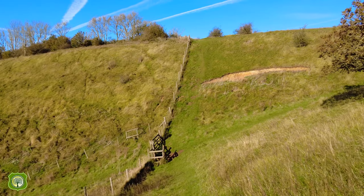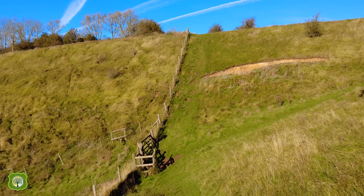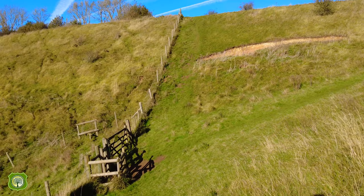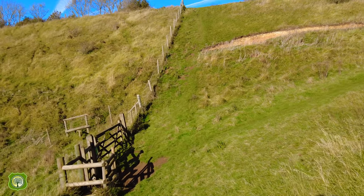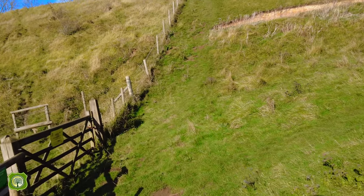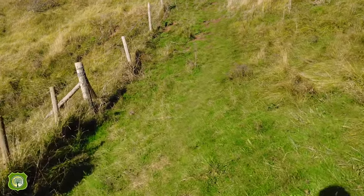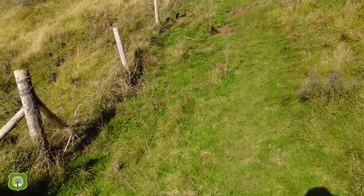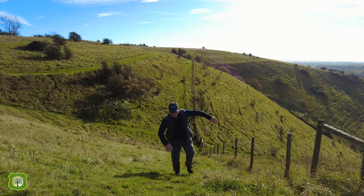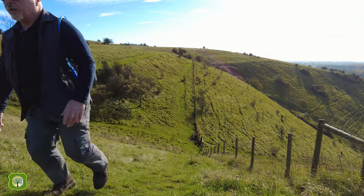Just checking my Garmin eTrex 22X. I've mapped my own route out here, but I've already gone well off of it because I'm basically diving down like a little schoolboy trying to take in the views. But it's all good. I've got to go up this hill, and then if I turn left, I'm back on my original route. Oh, that is one steep climb.